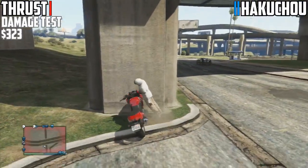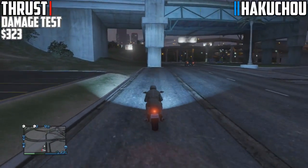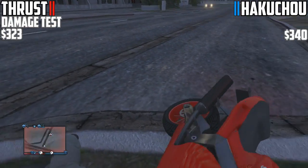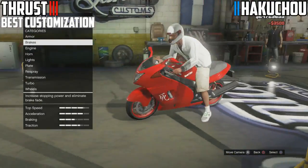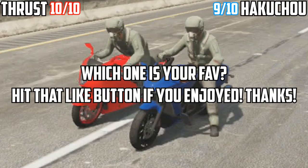Like I said, I'm putting all the factors together, so some of which you probably think, what's the point of having the damage test and the customization? But it's nice to have everything in there. The Thrust is more durable in initial impact, so I'm making that 2-2. Customization as well: the Hakuchou has no customization whatsoever, whereas the Thrust does, which makes it 3-2. However, although the Thrust has more variety and better top speed, the Hakuchou is more beneficial performance-wise overall. So certainly you go for that in a racing environment with a lot of corners.